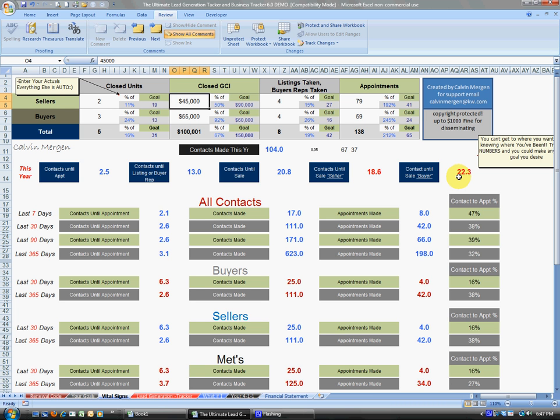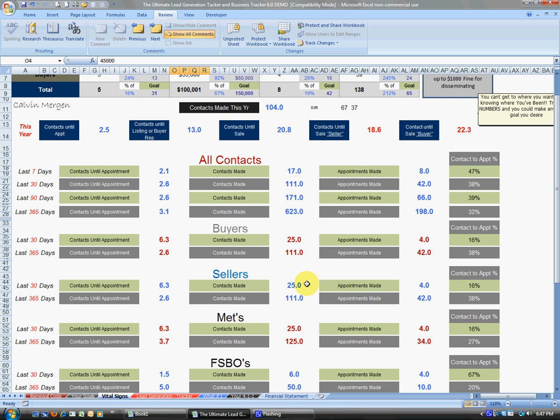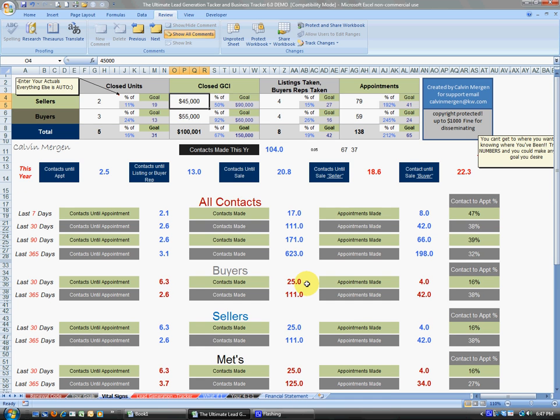So it'll automatically calculate all those ratios for you, tell you your appointments, contacts made this year, 104, and that's calendar year. And then it will also give you your last 365 days for all these categories, tell you exactly how many contacts you've made to all of your contacts, last 90, last 365, in a nice printable format so you can sit down and review your business like never before.